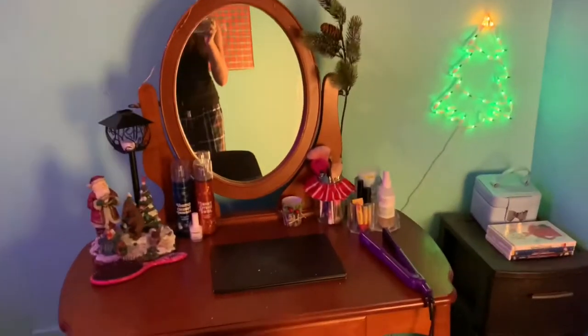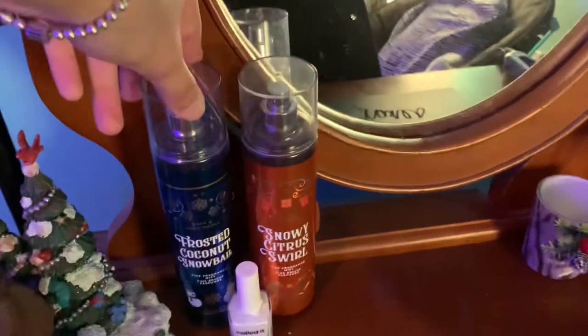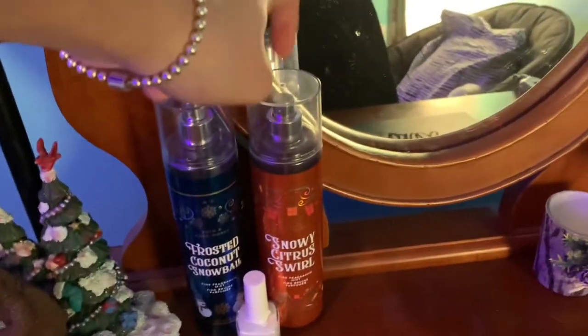And for my vanity, I have this cute little festive decoration and I have my Bath & Body Works Christmas fragrances out. So I have Frosted Coconut Snowball and Snowy Citrus Swirl. I put the other candle right there and I put this decorative red fabric over my mason jar of brushes. Then I put this branch from a tree and an acorn. Thought it looked really cute.